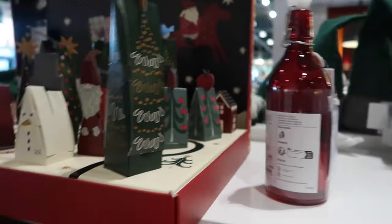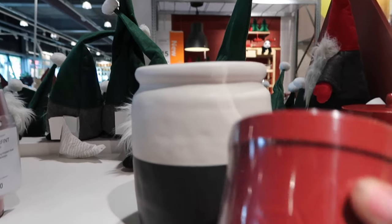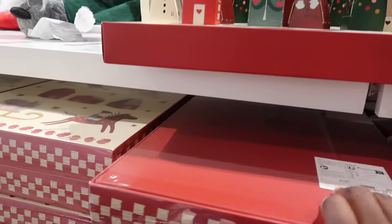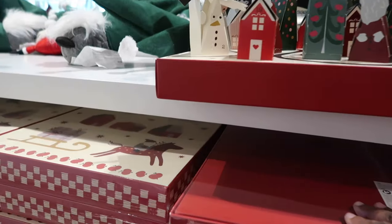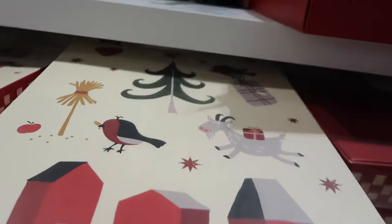Wow, okay, this is way better. What are these? Oh, I don't think you can take them off. I love the texture of this. So this is just a thin, nothing special. Ooh, what are those? Advent calendar. These are nice. But what is in there?